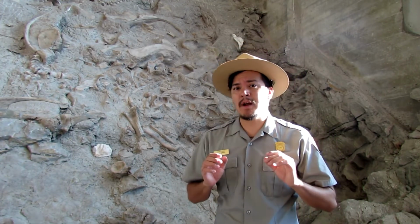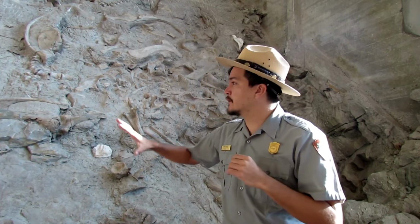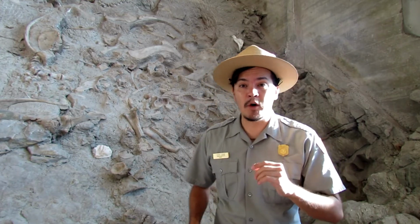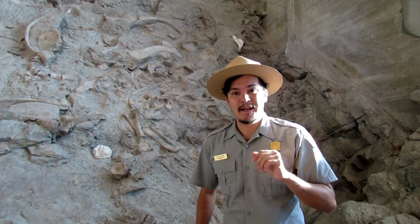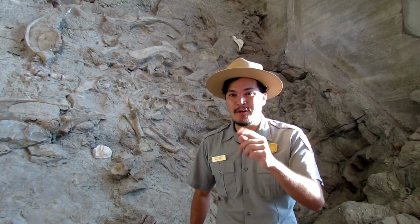During times of drought, the river would dry up, and slowly animals would start to die off, and their bodies would lie in this dry riverbed in different states of decomposition. Over time, they would accumulate, and then when the rains returned, the floodwaters would push their bodies downstream, burying them in sediment. This would happen over and over again, accumulating more bones in the layers of rock we see today, and over the next 150 million years, it would slowly turn into fossil.